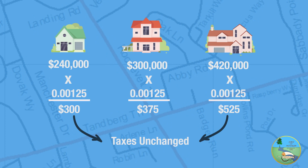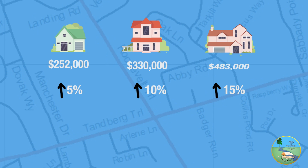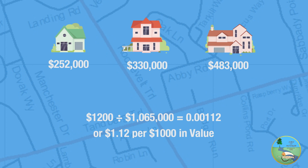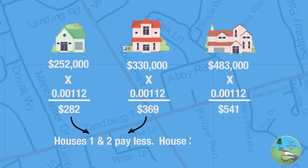Now, if all property values rise again by different percentages, say 5% for the first house, 10% for the second, and 15% for the third, after we do that calculation, we end up with a total property value of $1,065,000. Again, the cost of town services has remained the same at $1,200. So we do the same calculation, $1,200 divided by $1,065,000, and we get a mill rate of 0.112%. Now, when we calculate the taxes, we can see that House 1 and 2 pay less, and House 3 pays more.